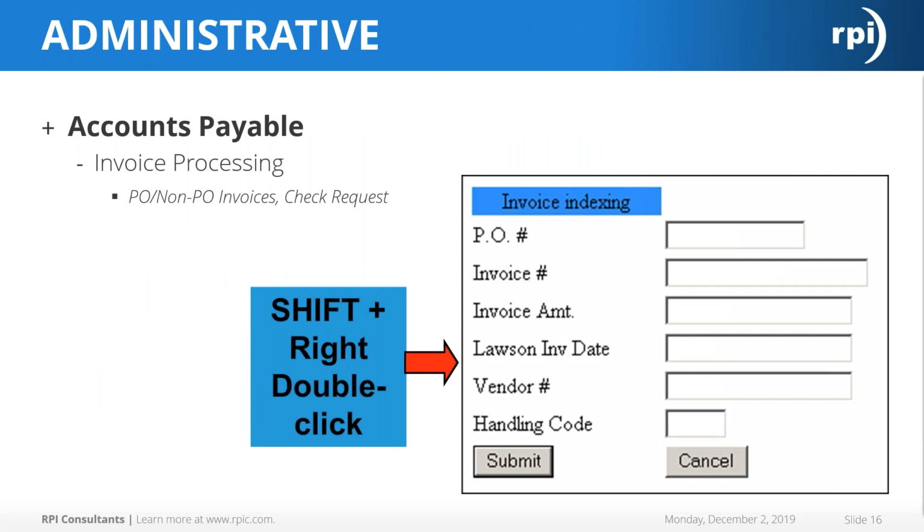So their administrative area. For their accounts payable, they are currently scanning in their invoices. So when they have an invoice to scan, they have open their ERP system as well as OnBase. They scan in their document, then they do a shift right double click, and it screen scrapes all their information from their ERP into OnBase. So they are reducing any errors and manual keying by doing the screen scrape. Some enhancements for this would be, of course, to use OCR and Brainware to do the indexing.